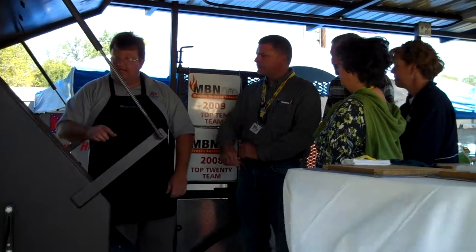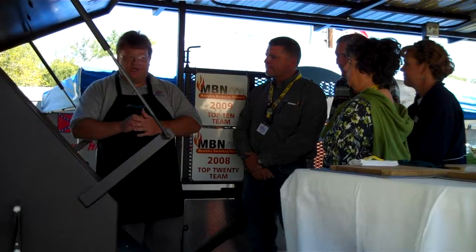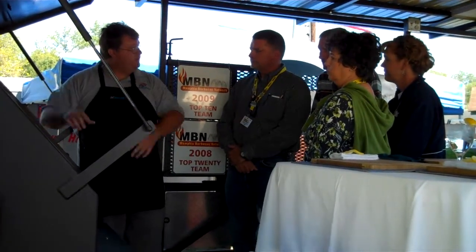What size hog was it? It was 193 pounds pre-cooked weight. And then we put about 4 gallons of injection in him. So he's over 200 pounds coming to the barbecue.